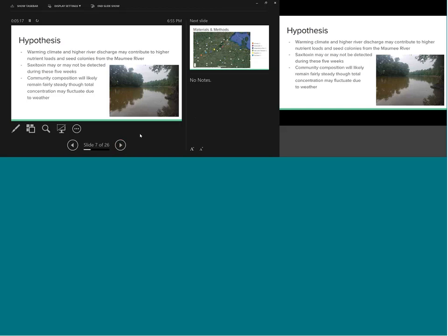With the warming climate and recent higher river discharge, we know that can lead to higher nutrient loads and more seed colonies coming from the Maumee River. During the 5 weeks of testing that we have done so far, we weren't sure whether we would see saxitoxin in particular, but we did expect to see some proportion of cyanobacteria because a little bit is normal in an ecosystem. We thought the community composition would be pretty steady throughout the 5 weeks of data, but we knew there would be some fluctuation due to changes in the weather.